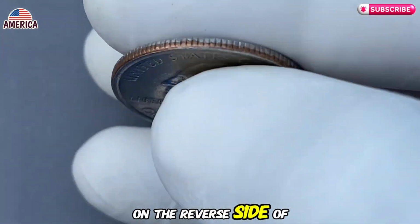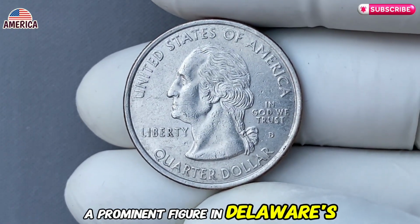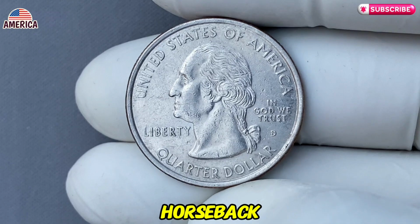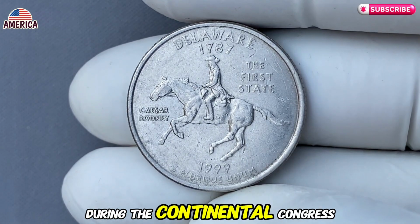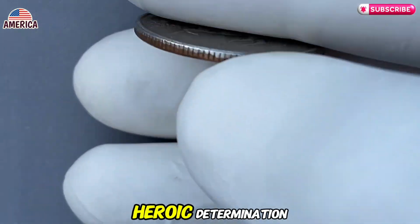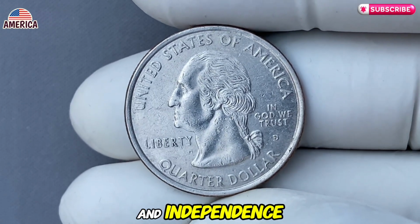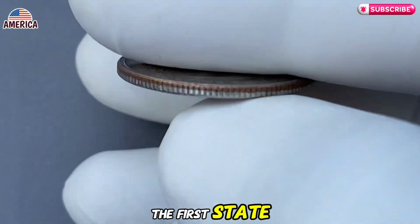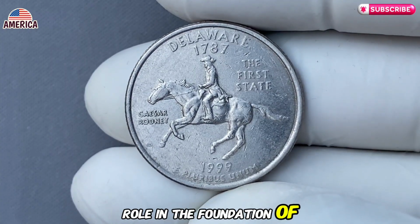On the reverse side of the quarter, you'll find a depiction of Caesar Rodney, a prominent figure in Delaware's history. Caesar Rodney is shown riding horseback, racing to Philadelphia to cast a critical vote for independence during the Continental Congress. The imagery beautifully captures a moment of heroic determination, a defining moment in the struggle for freedom and independence. Around the coin, you'll also see the words "The First State," along with "Delaware," highlighting the state's crucial role in the foundation of the United States.